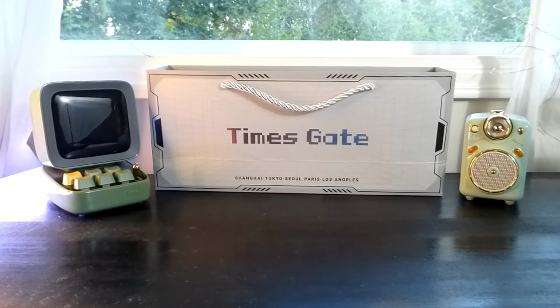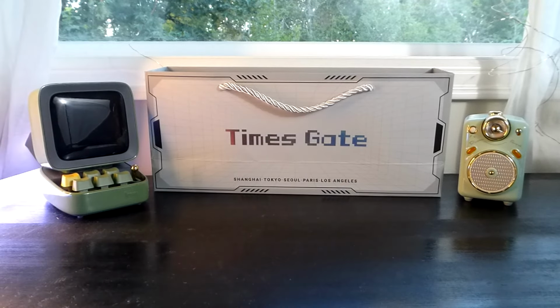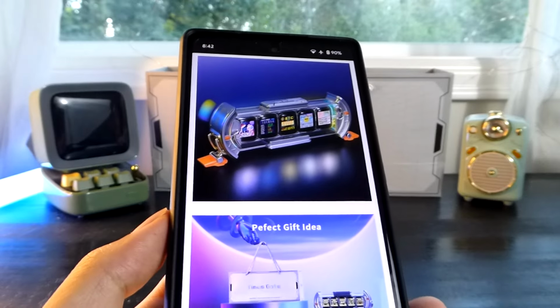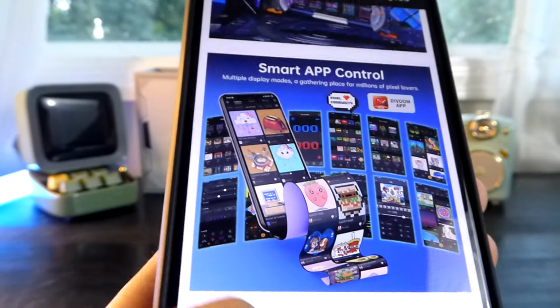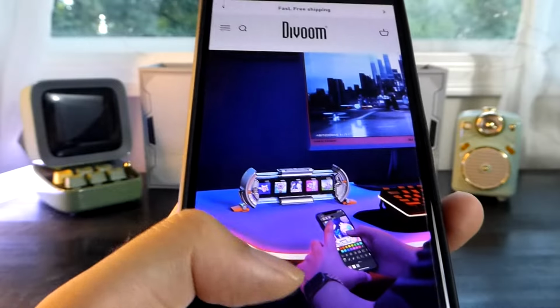This one is from Divoom, a company that is more well known for their pixel art displays and also retro style speakers. Most of these are going to be app controlled as well, including this Times Gate that you can use with a smartphone running on iOS or Android to customize transition effects that you can push over or draw using the app and then send to the display here. Coming in two colors, both pink as well as silver.